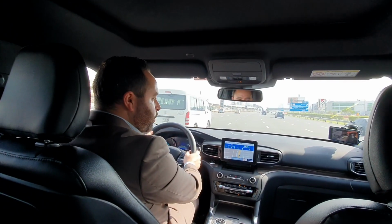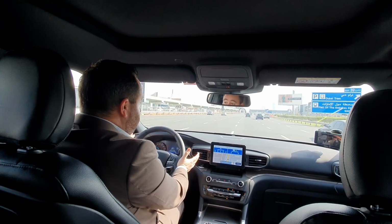when you put your foot down, this thing really does fly. Even though it's a big SUV, what you also find is the handling is incredible. It handles like a car, it performs like a car, and you really notice that difference when it comes to the rear-wheel drive architecture. This new Explorer is incredible all round.